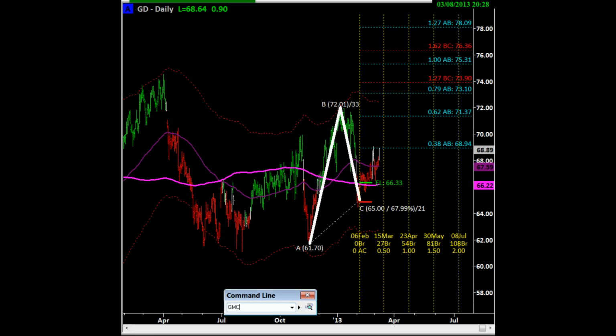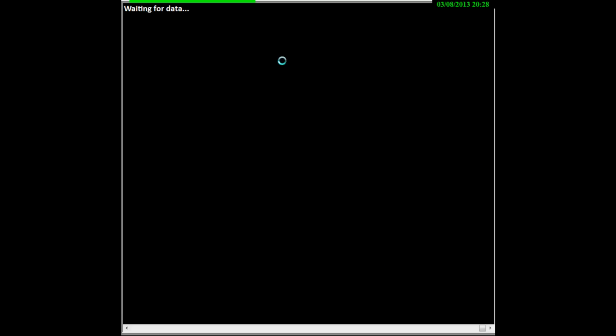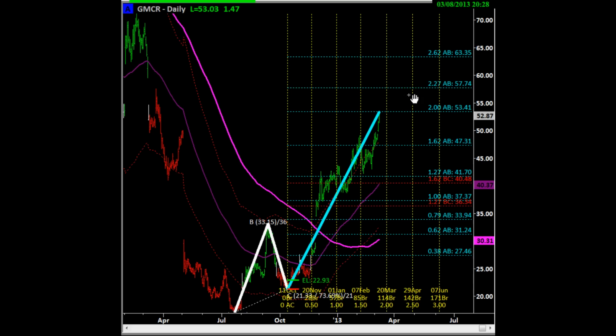Okay. This one, I do not have a position here. This is the Green Mountain. Green Mountain is heading towards its target, and I'm incredibly surprised, after its reversal, how strongly it's trading. Today it also went up by $1.50, and next targets would be 57 and 63. That would be the target zone for this ABC pattern.